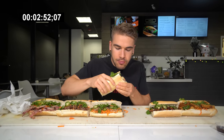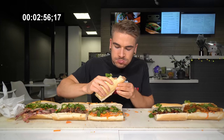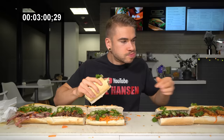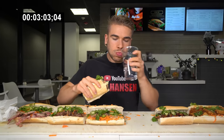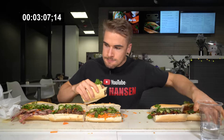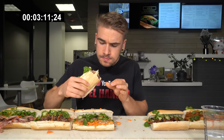So this giant banh mi sandwich, as we said, had seven different varieties, which was really cool. It gave a great way not only to try everything, but it really made it nice and manageable and easy to eat, as it was all sectioned off instead of one large piece of bread.